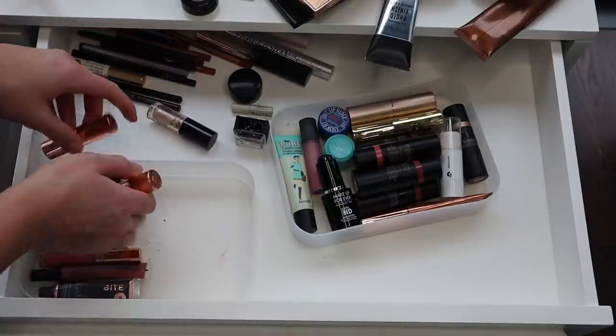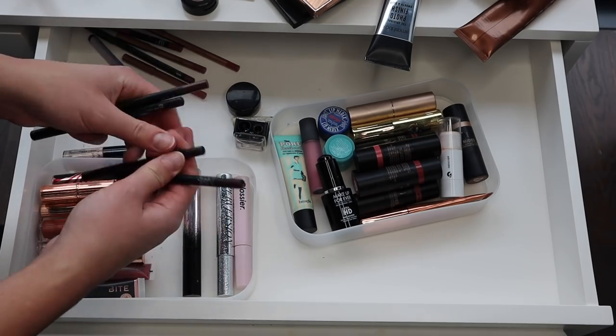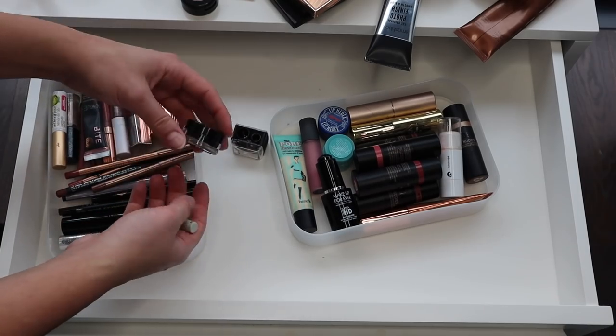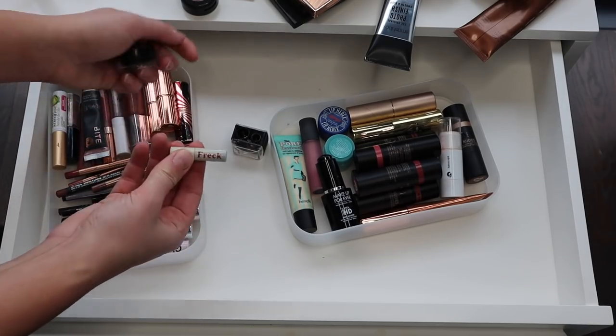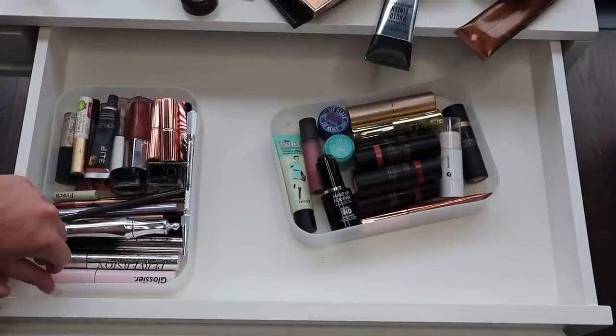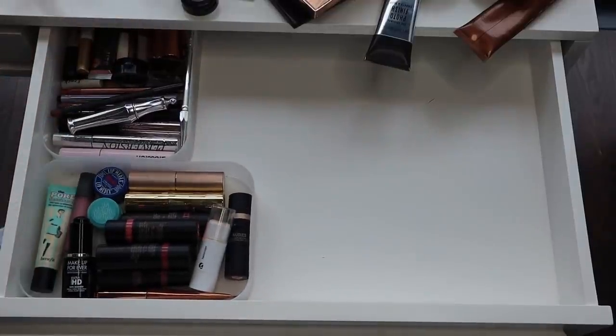We've got my most worn lipsticks, tubes of mascara. Well, let's see, do I need every single one? I like all of these, I really do. Now I also normally keep a gel eyeliner in there. This is my little freckle maker, and then a sharpener. So that's looking good to me. So I normally pop that back there. This can go like that.